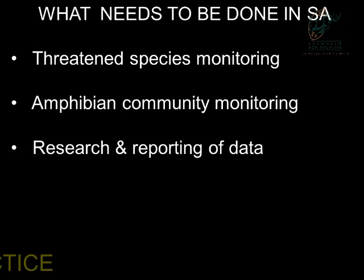And then we have to do the research and report our findings. We are busy not only with academic papers, but also with social media, and we try to have a balanced approach there. At the moment, we're working on a new frog application for cell phones and tablets, and we're working towards a really user-friendly, very nice tool to use in the field.